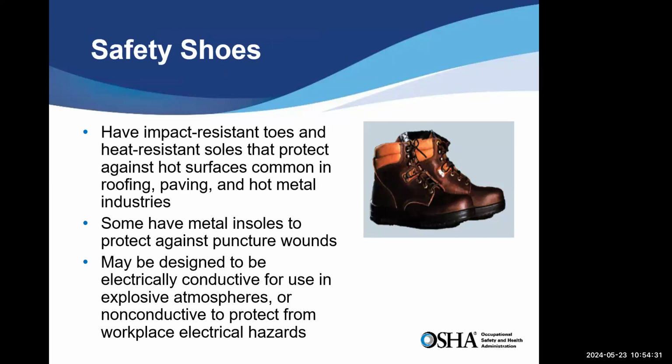Safety shoes, again, have impact resistant toes and heat resistant soles to protect workers from hot surfaces, common in roofing and paving and hot metal. Some have metal insoles to protect against punctures, like something coming up that perhaps the employee stepped on. They may be designed to be electrically conductive for use in explosive atmospheres, or non-conductive to protect workers from workplace electrical hazards. So yes, there is an ANSI standard that would list a particular type of footwear as to what it is capable of. Let's go to the next slide.